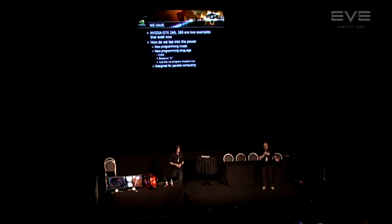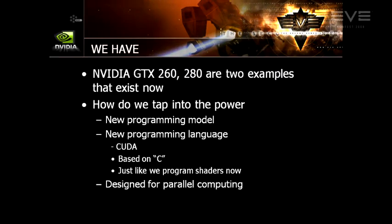So we effectively have a supercomputer on your desktop. You have things like a GTX 260 and a 280, which have been out in the marketplace for about 6 months now. But you need something to tap into that power, and what you need is a programming model that supports parallel processing. It needs to be simple to use, which is why CUDA is effectively a C language for parallel processing. We program shaders now in a C language, and games are written mostly in C, so there's a commonality. But ultimately, it's designed for parallel processing and large-scale visual computing.